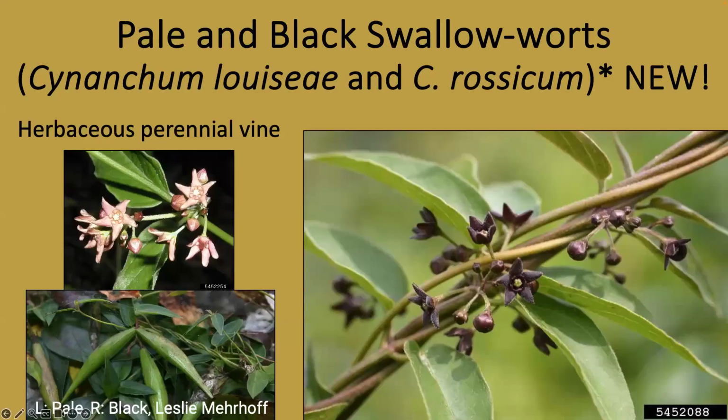And then the last species that I'll highlight today, this is another one that is not yet ubiquitous around the state. These are the swallowworts, both the pale on the left and the black on the right. This is an herbaceous perennial vine. The swallowworts are closely related to our native milkweeds. So kind of like the story of the garlic mustard, the swallowworts can attract monarch butterflies to lay their eggs, but if the monarch lays its eggs on the swallowworts, the larvae aren't able to develop. The swallowworts are also toxic to livestock.